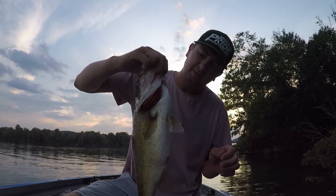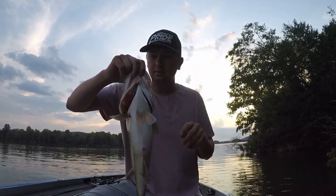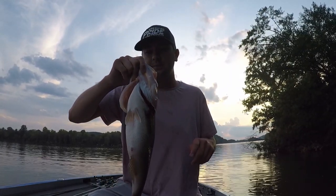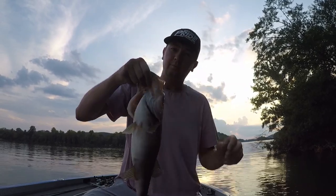Watch him come up. He's got a weird thing poking out right there. Oh, that's weird. Yeah, that's kind of strange. It's where his gill, he's missing a gill plate, and right here it's hanging down. He grew back without it though.